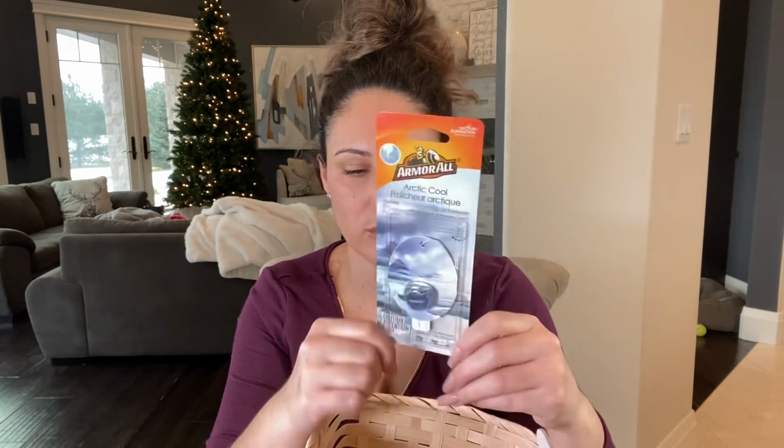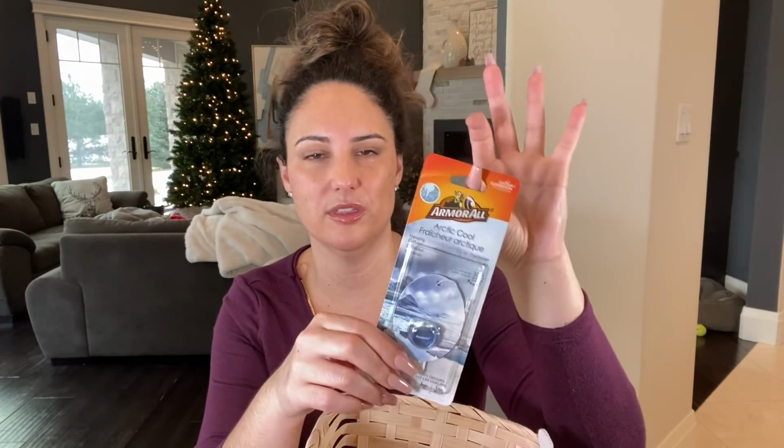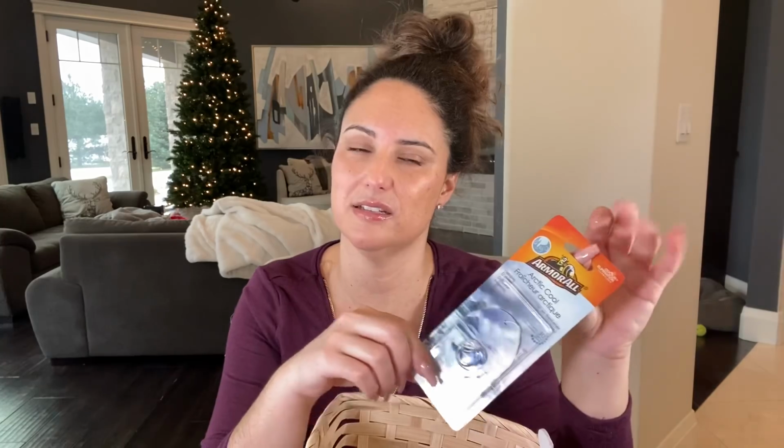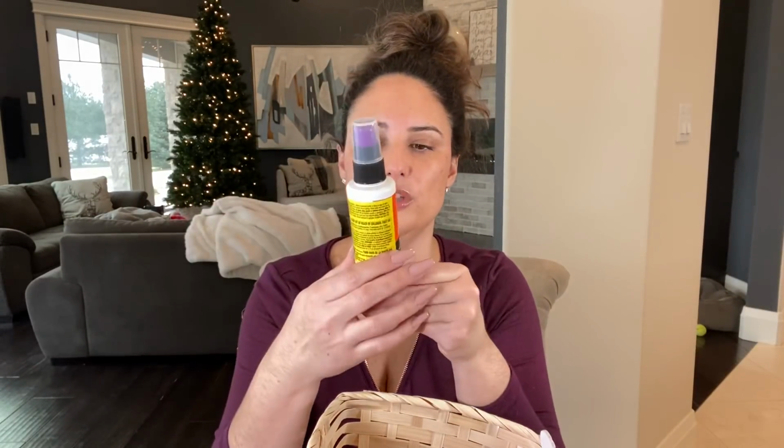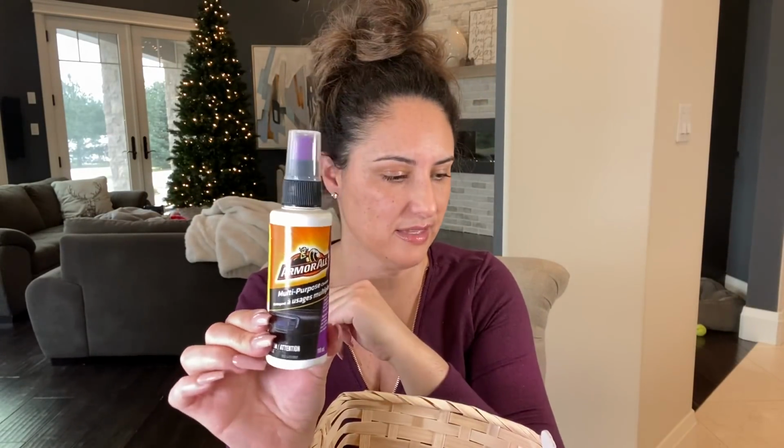Arctic Cool. I like buying these as a little added gift. Sometimes I just put the ribbon through here and use it as a little tag on the outside of a gift. So there was that one there. There are some other scents as well by Armor All. I also purchased Armor All multi-purpose cleaner to put together in a little basket. I purchased some for the Saran wrap ball game, and then some for just little gifts.